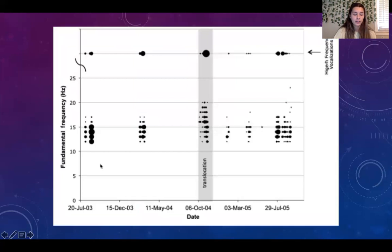Now, in our next figure, we're looking at the frequencies of infrasound vocalizations over the several months that this study was done across. So on the x-axis, we have our dates, and on the y, we have our fundamental frequency again. The structure of this graph is similar to the previous graph where pre, during, and post-translocation are shown in separate columns. So here we have pre, in the gray we have during, and then this is our post.